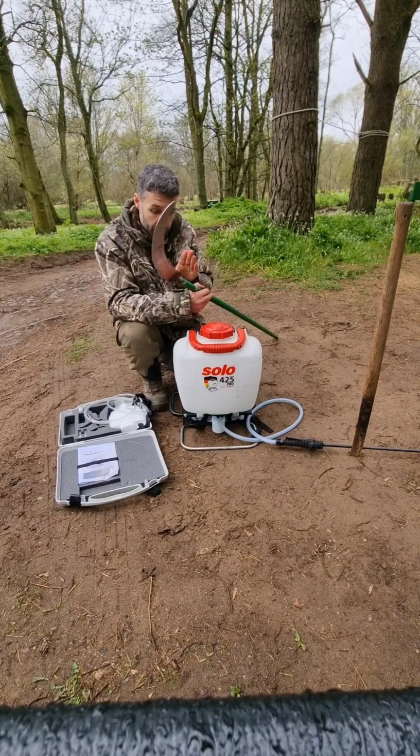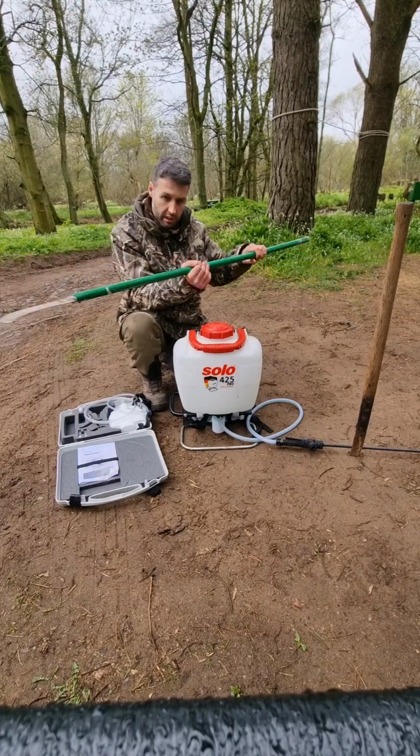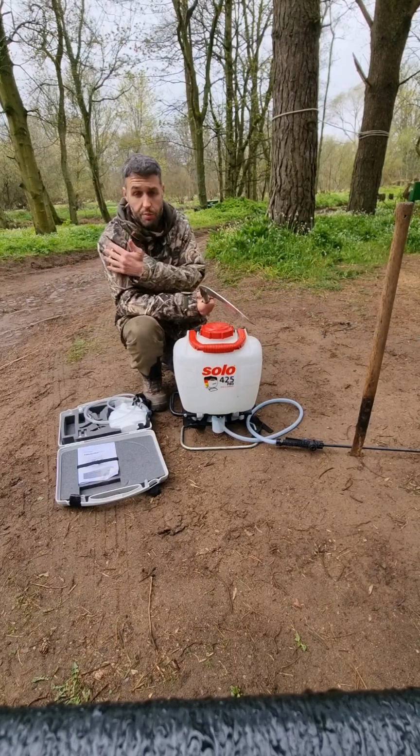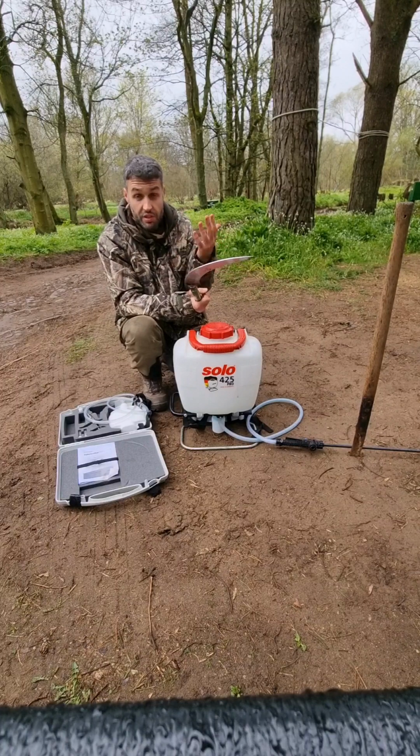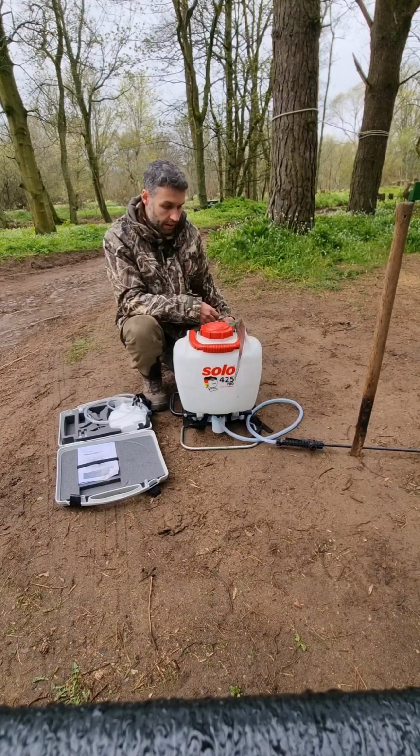What I would never do with this, which is quite tempting, is slice the stem like that, because then you will get a spray of a splash of sap coming out of the plant, and obviously that's going to be quite harmful.